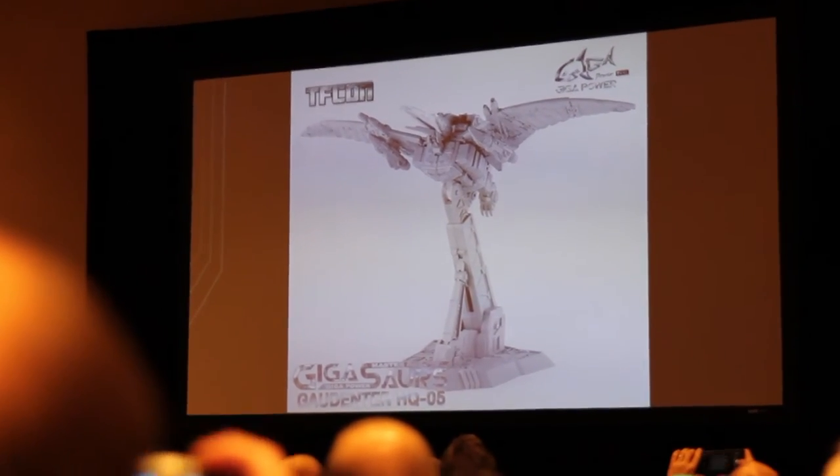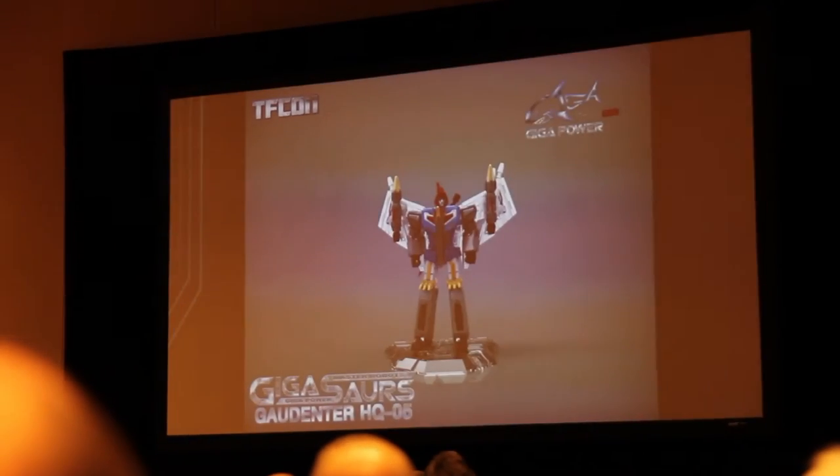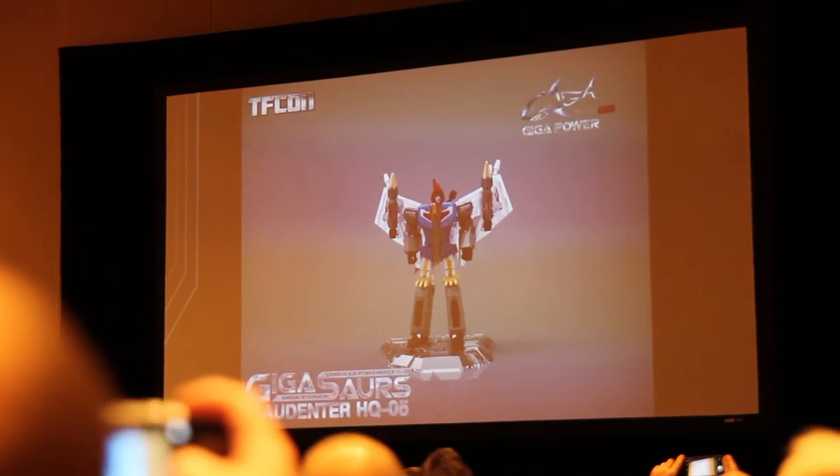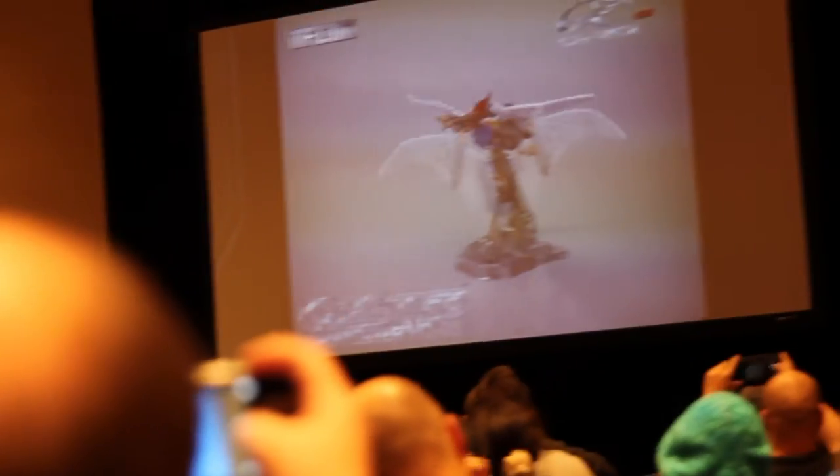It includes a flight stand. You can look at how that looks together. And there's just a render that they set up for this. So you can see what it's going to look like, what colors they're going to choose for the final product.